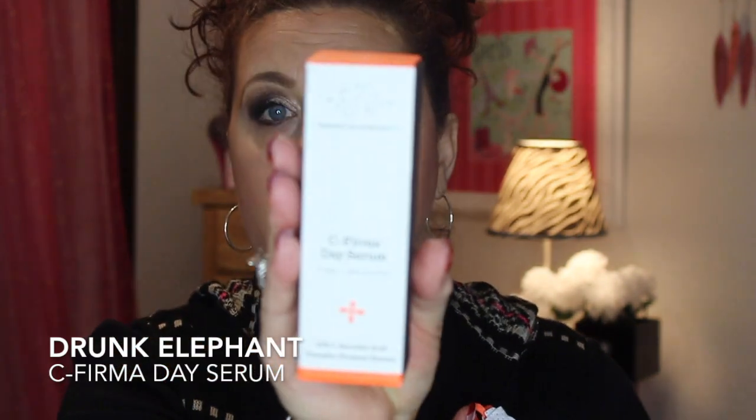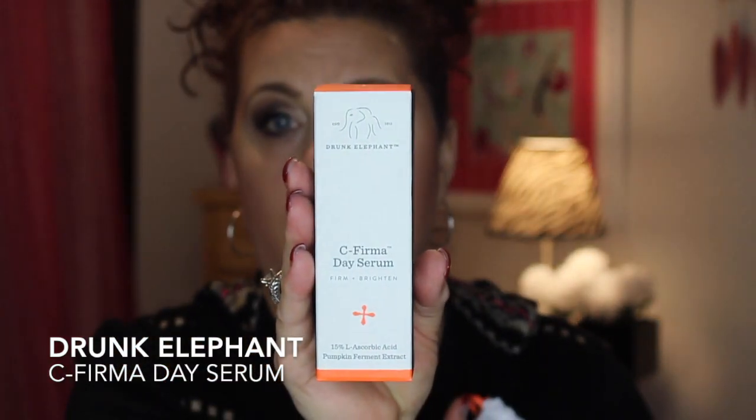So, the first thing came in this really cute little mesh plastic bag. And it was a kit, and I got the C-Firma Day Serum, which is the same thing that I bought during the VIB sale, but I really do like it, so I thought I'd get a backup at 30% off. Now, Dermstore does offer cash back through Ebates, but if you use a percent off coupon code, then it cancels out the Ebates cash back. So there was no cash back, but for 30% off, wonderful.